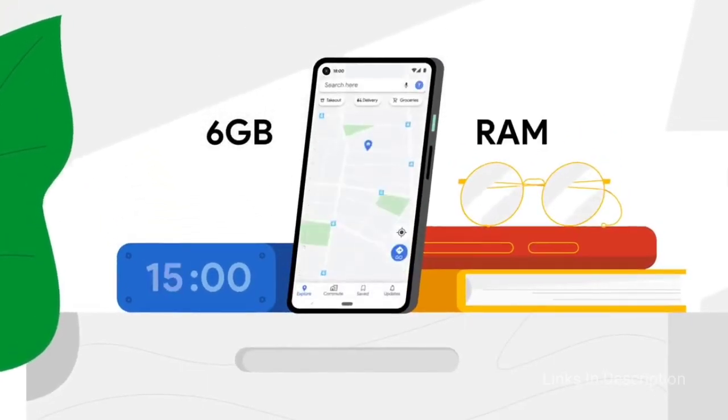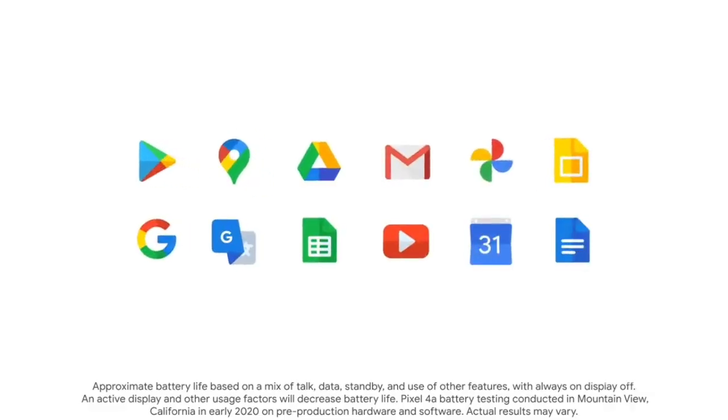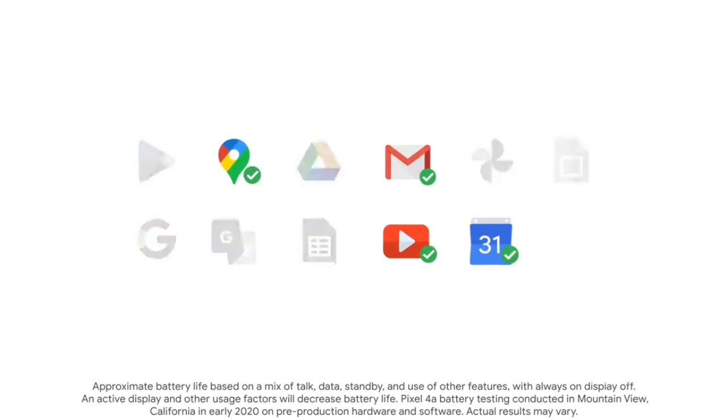Buy this phone for its best-in-class camera, bright OLED display and 128GB internal storage with a low price. The only disappointment with this phone is the battery life.